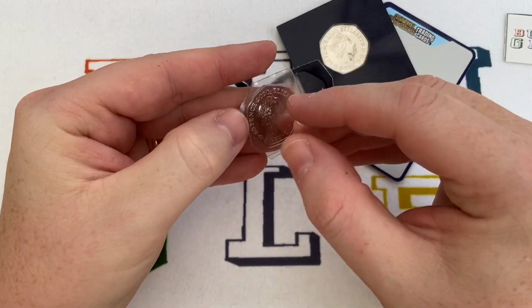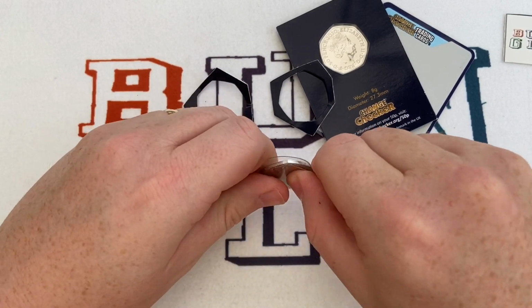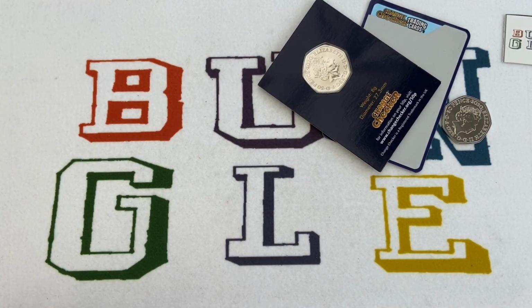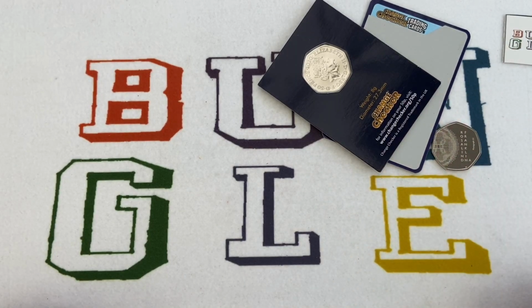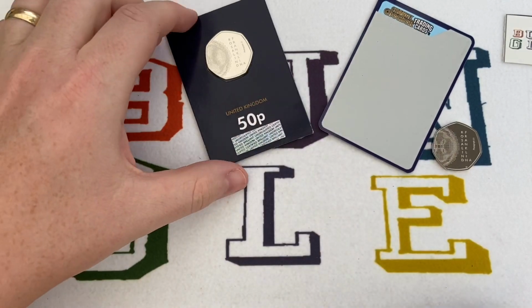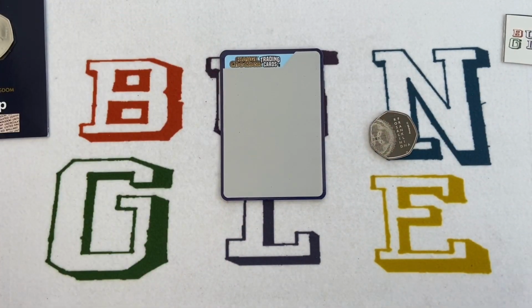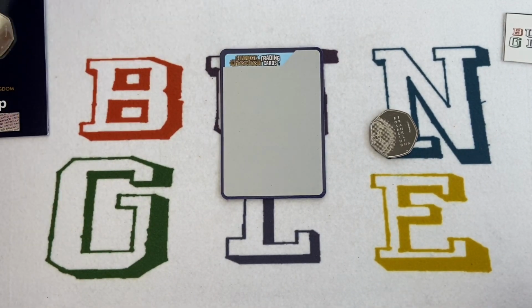Well, let's get this in, and we'll also be scratching the Change Checker trading card as well. But you'll be delighted to know that I have learnt a lesson, and I am not going to scratch that coin. Sorry, I'm not going to use that coin. Move out of the way for a minute. I'm going to use another one that I've got lying around.